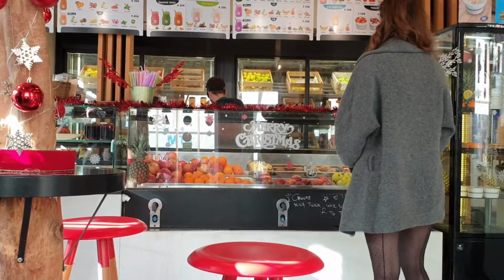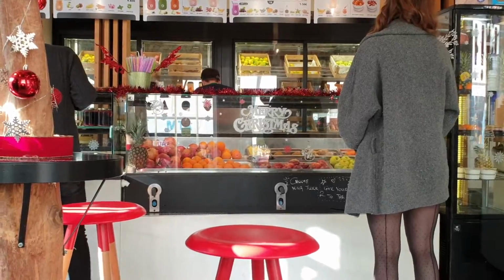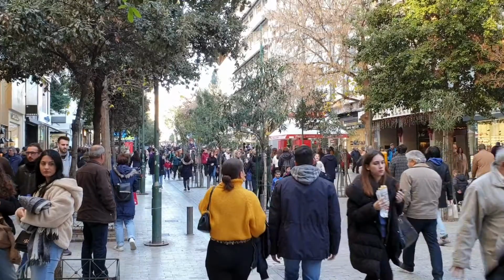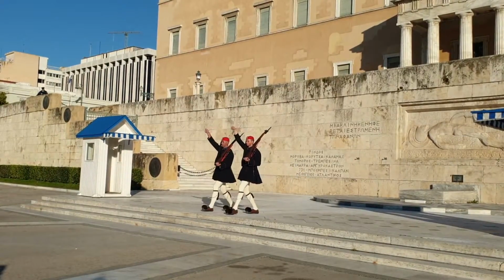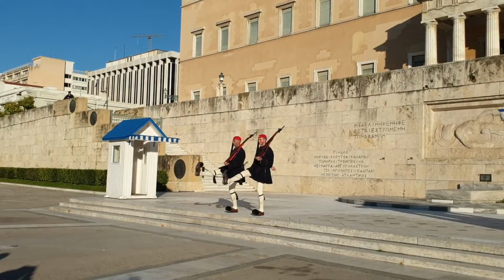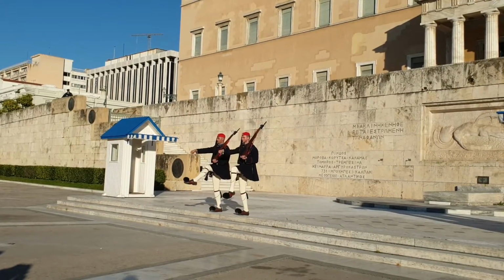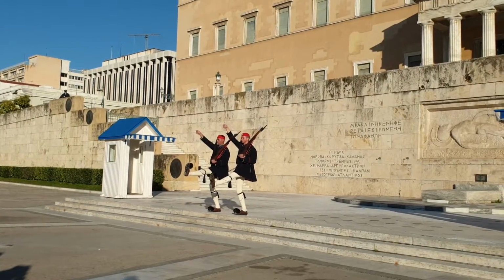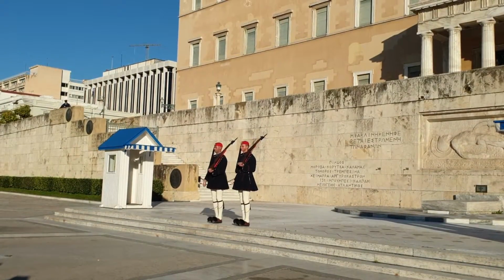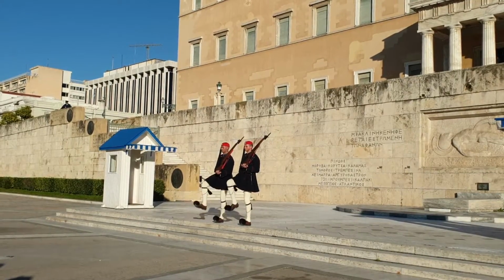Isn't that, why would it be here, huh? Fresh squeezed juice. Made to order. So we're here to see the changing of the guard. We caught part of one a while back, but we want to see the whole one. Uh-oh. That's it? Oh, there's more.